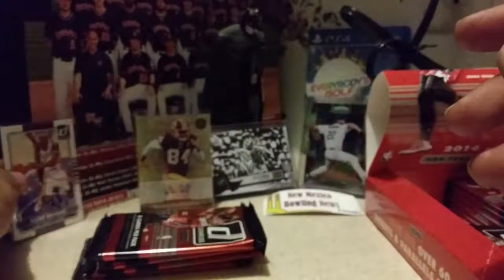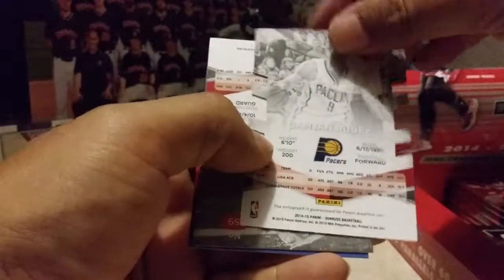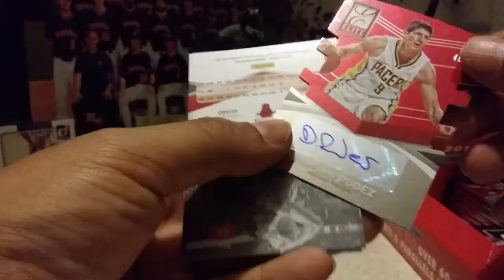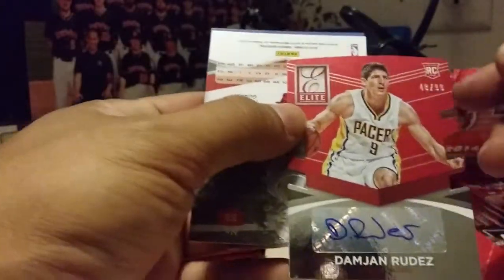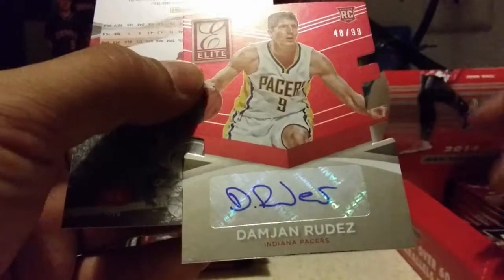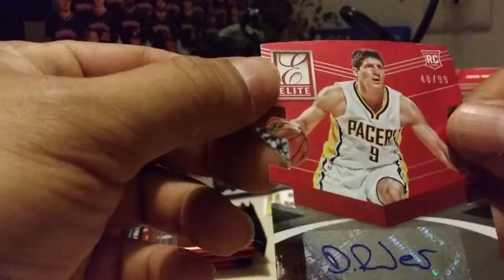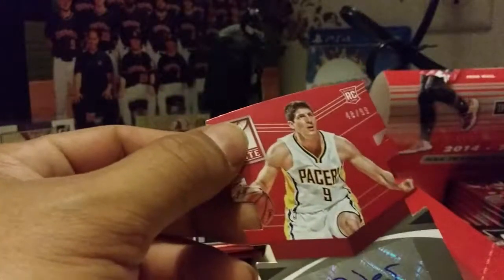Kobe Bryant. Black Mamba. Looks like we got our insert card here. Damjan Rudez. Oh, it's an auto. It's the Elite rookie card auto out of 99. Damjan Rudez had me all faked out thinking it was just an insert with the way this thing was cut. But sticker auto here for Donruss Elite. Get another penny sleeve here so we can get this thing loaded up.